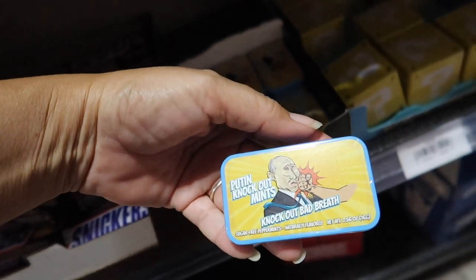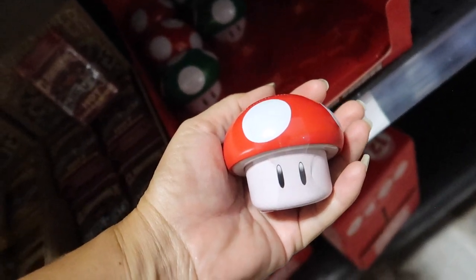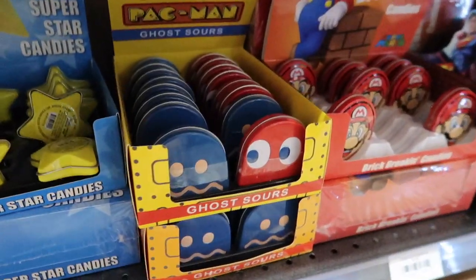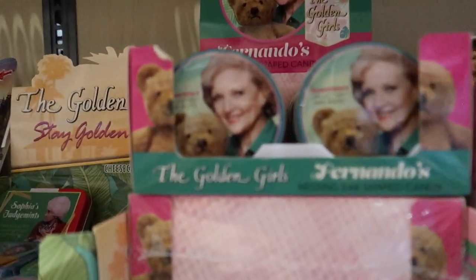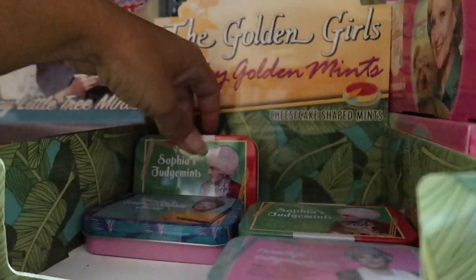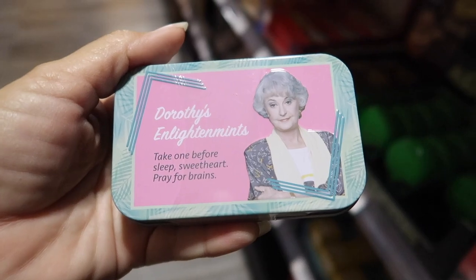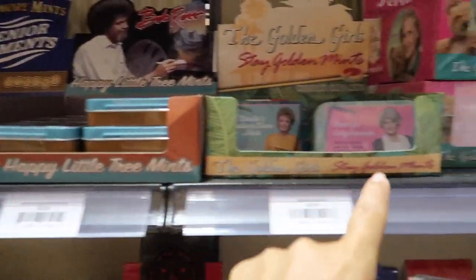Putin Knockout Mints. Knockout Bad Breath. $3.99. Oh my gosh, how cute. $4.50. Nintendo Mushroom Sours. Golden Girls. Golden Girls strawberry vanilla cheesecake candies. $4.50 for the golden. Oh! Sophia's Judge Mints. These are extra strong. So, all of these mints that I just showed.